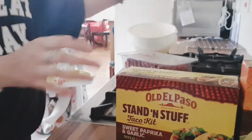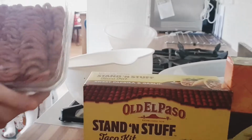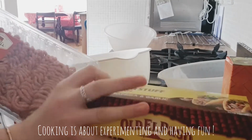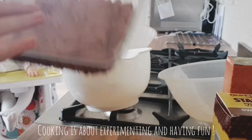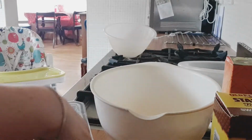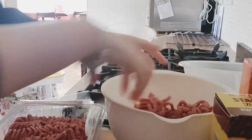I have bowls here because I'm going to separate the meat and half it, one half for the meatballs and the other for the taco mix, which I will do in a pan. So I'm going to half and half it. Here we go, half the meat in there.